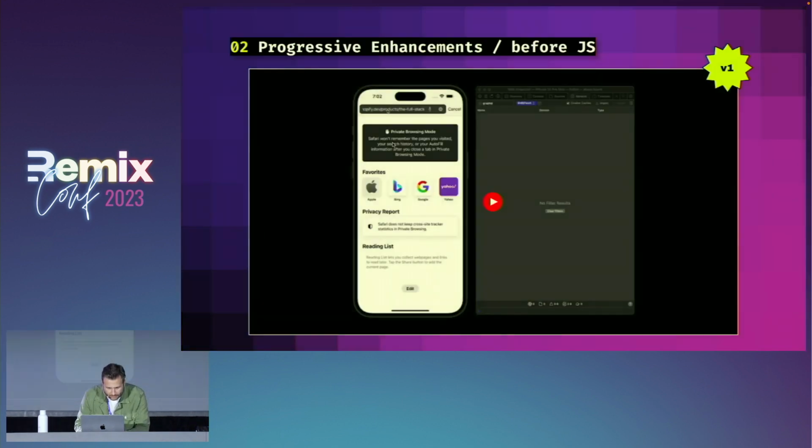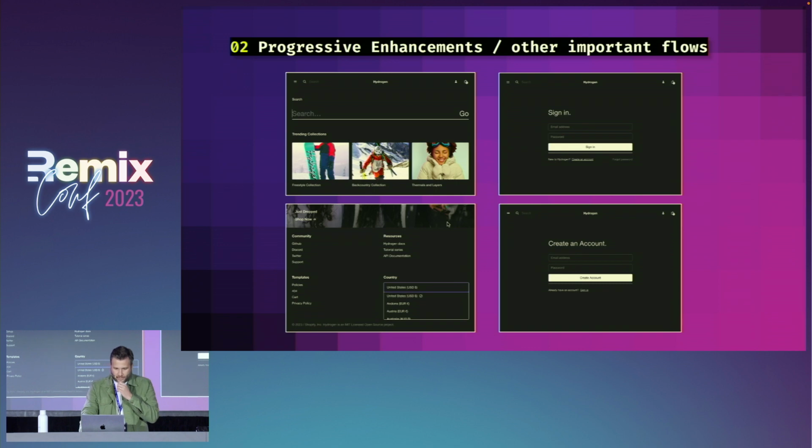Okay, back to where we were. So this is important not just for the cart, it's important for many other places, right? So sign in, this means that sign in would also work. It means for create account, searching, switching locales, etc.